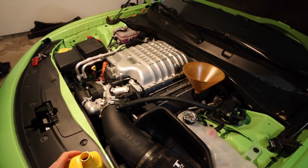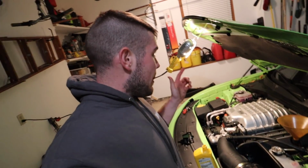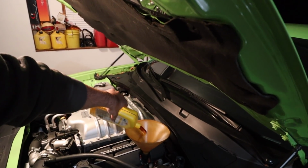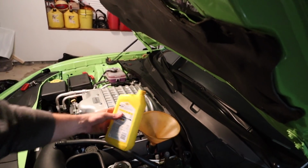What seems to be the question amongst the internet is how many quarts does this thing actually take? Some people say 6, some people say 7. We're gonna start with 6 and then go from there, but it's just hard to find. It's just stupid. It's simple things that, I mean, obviously they probably want you to take stuff to the dealer, but okay, yeah, I know I'm pouring this wrong.